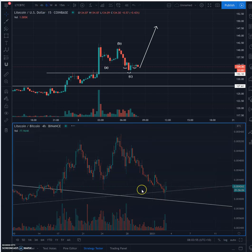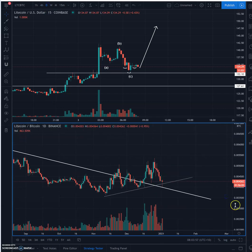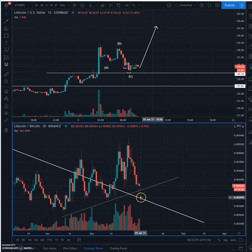We've got a nice big wick forming here on the daily. There's still 2 hours to close, but if Litecoin USD starts moving up here, we might see that close green, and over the next month or so, it's going to start becoming a bit more clear.